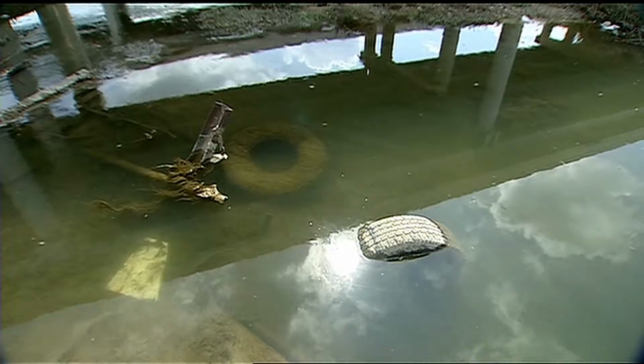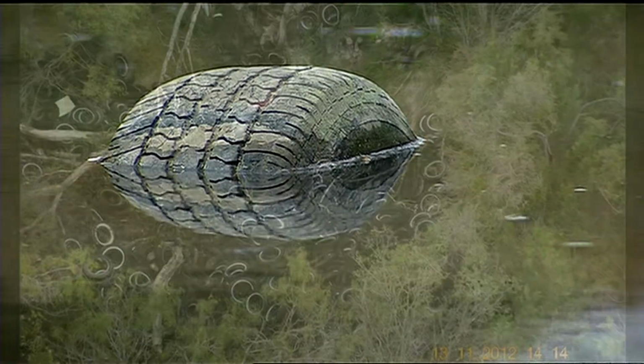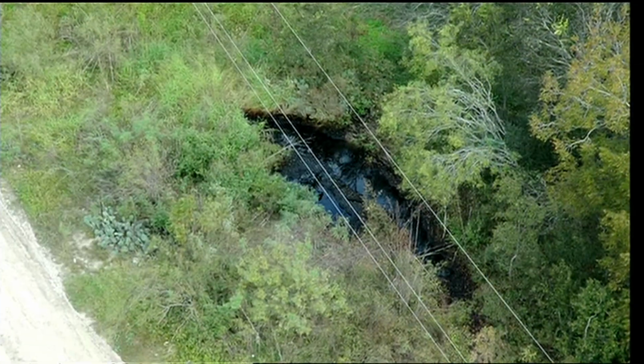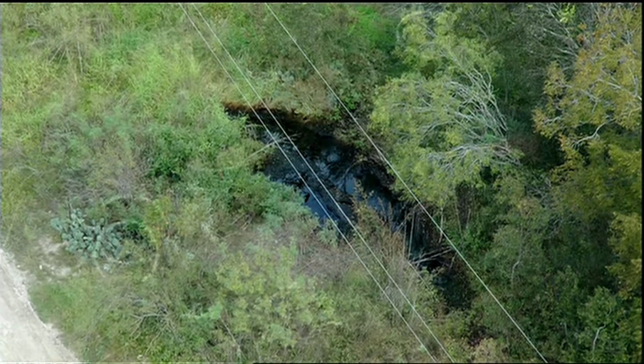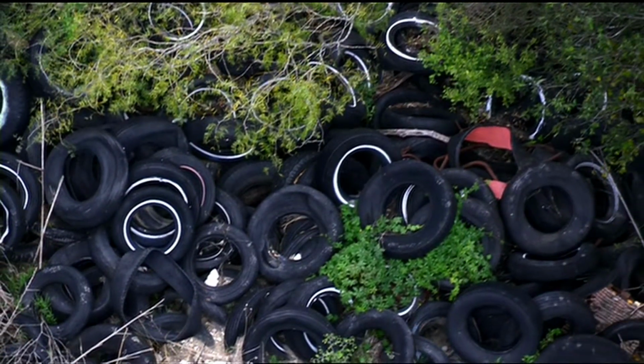Dumping is no longer allowed, and the River Authority routinely flies over the watershed to make sure it's not happening, which is how they found this illegal tire dump and an open oil dumping pit not far from the river. The owners of both were forced to clean them up and fined.